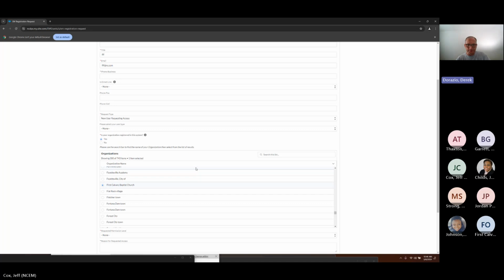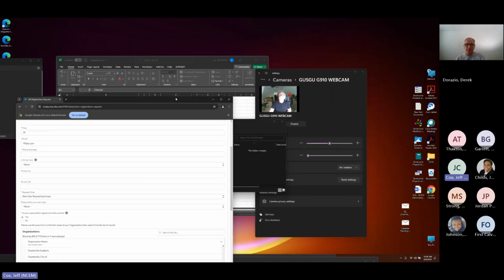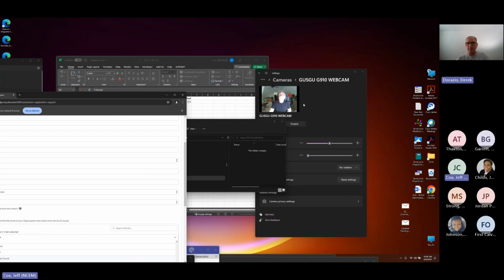And Jeff, does that search feature work there, with the search the list up to the right of organization? Yes, it works. And I did it the long way. So good spot, Derek. Okay. Yeah. So that's all I had. And then just submit normally.